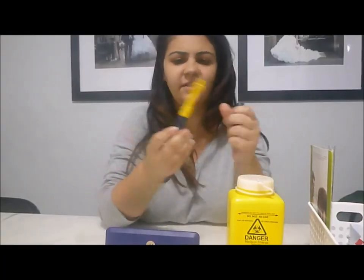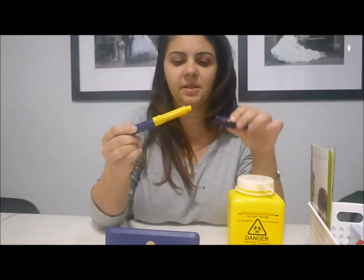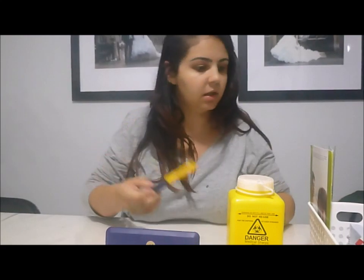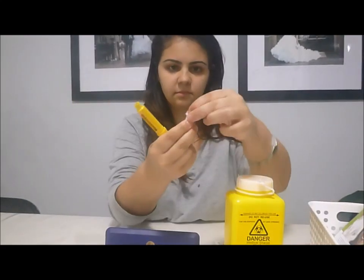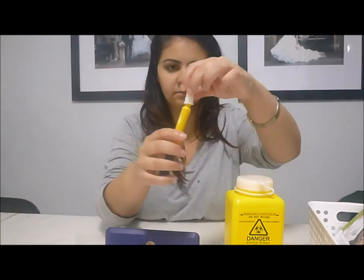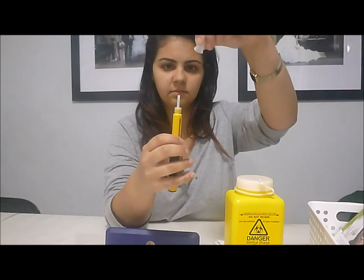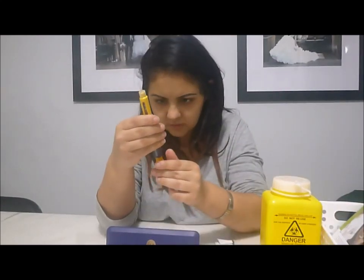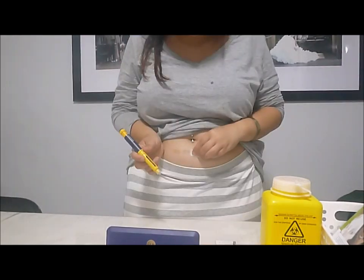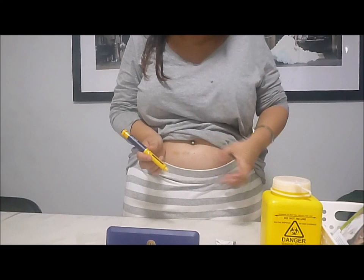I'm not sure if there's enough in here. Hope so, because now I've upped the dose. I need my alcohol wipe. Hopefully this 200. The last one that I did really bruised, but I didn't have much to pinch on.